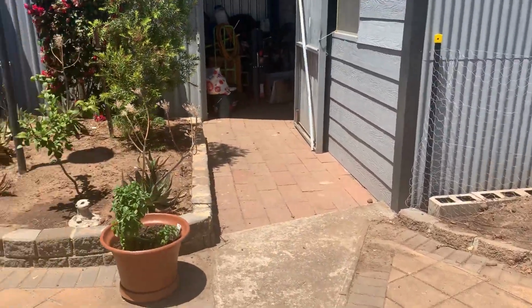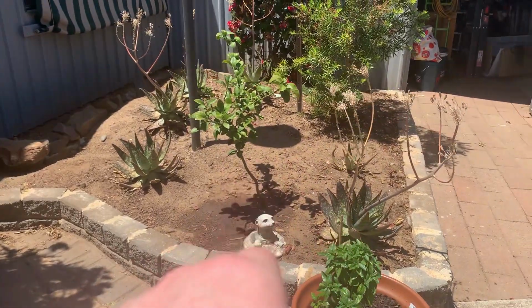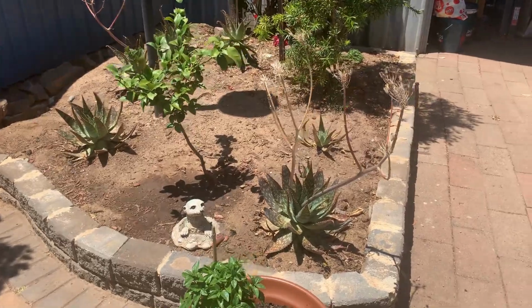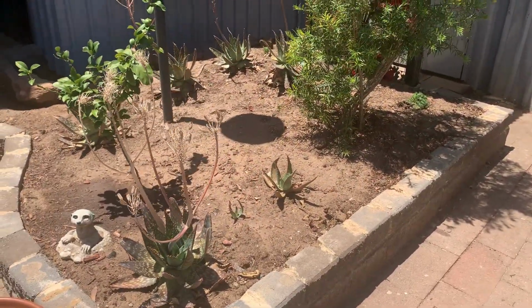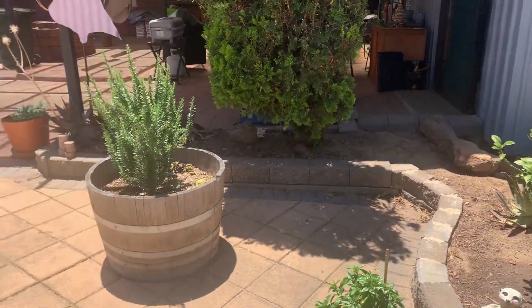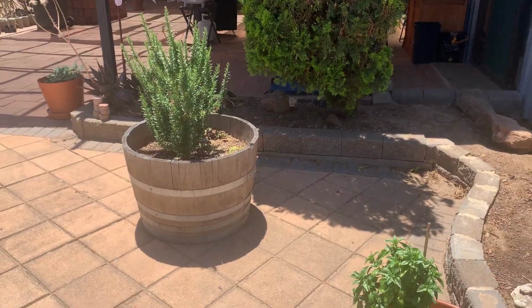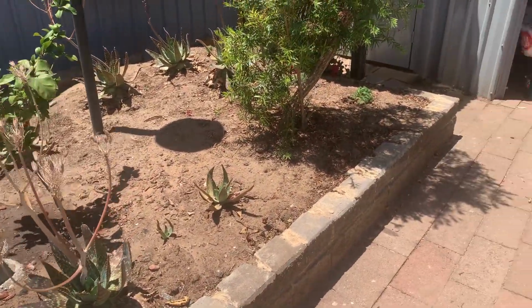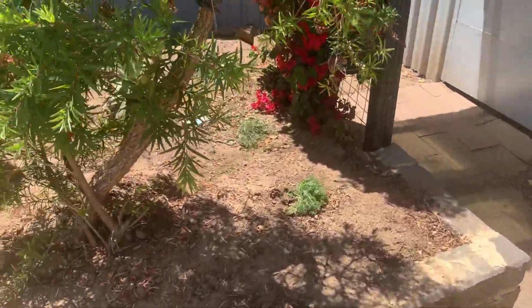Now over here, the lemon tree is doing well. That's this one here, and you'll see dotted through there are some aloe plants which have flowered. They have been moved from this area here. We've pulled out some of those and put them all through here, and I've also started planting some other medicinal herbs in here.